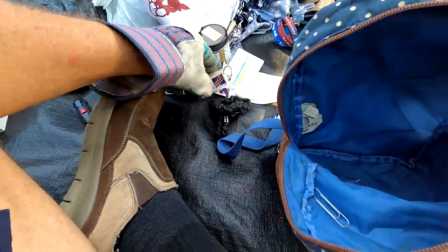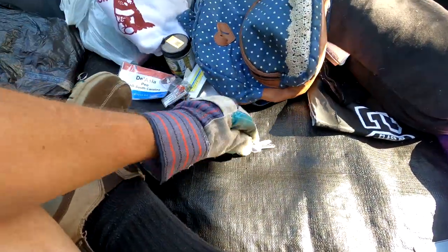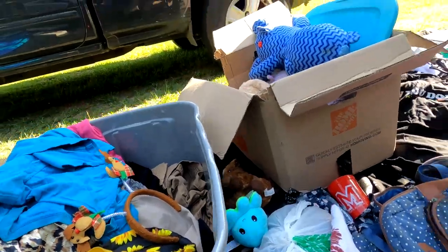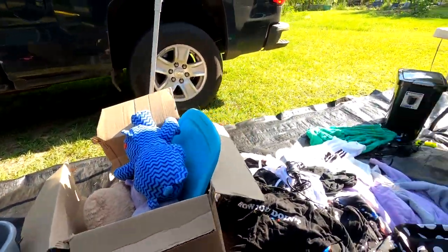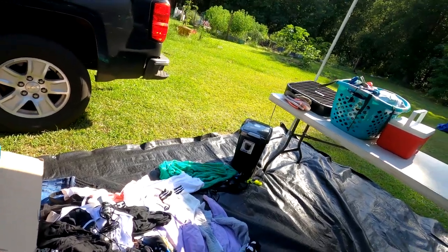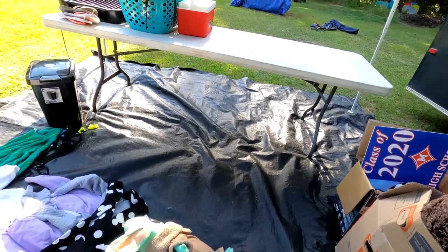Towel of some sort. Got some IDs from somebody, which we don't need to see. Eyeglass repair kit. Yeah, looks like it. And then we got just the bag. Yeah, with the keys and the keys. So not a bad first part of the unit. But now I've got to separate the stuff that we're gonna keep and clean. And then I'll jump into the second side here, which could be just as exciting.